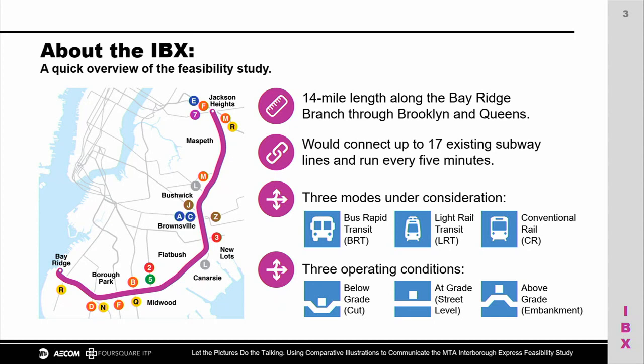Connect up to 17 existing subway lines. I think it'd serve in its catchment area about a million people and over a quarter million jobs. So definitely has a lot of potential since it'd be the only crosstown connection on the outer ring of the boroughs apart from the G line.